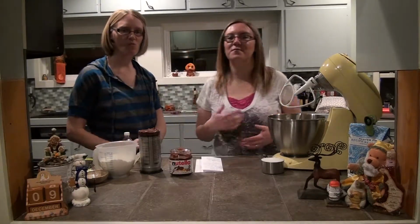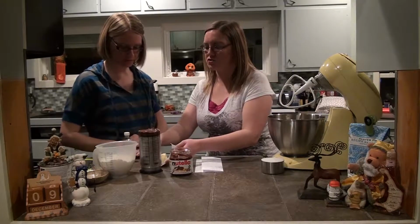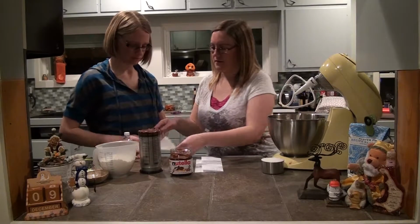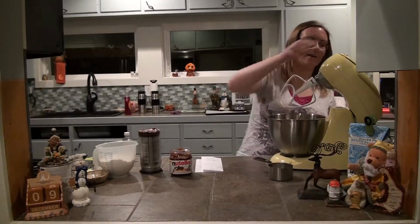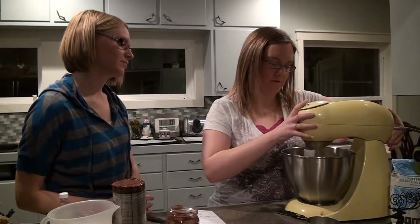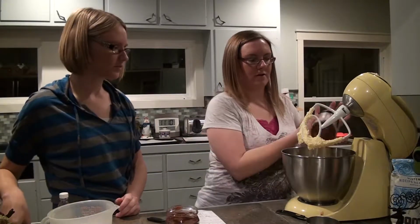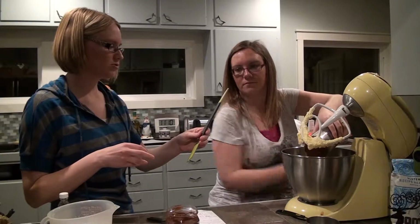We're going to start off with your basic butter cookie recipe, which is to cream butter and sugar together. So we have our butter, and we have our sugar, and into our pan we go. Our butter and sugar have been creamed. To that, we're going to add our Nutella. Our handy dandy plunger. We do need a little bit of scraper. Here's the scraper. Awesome.